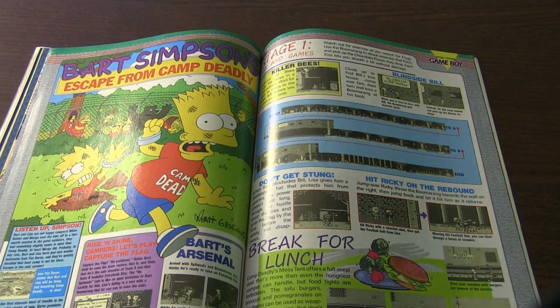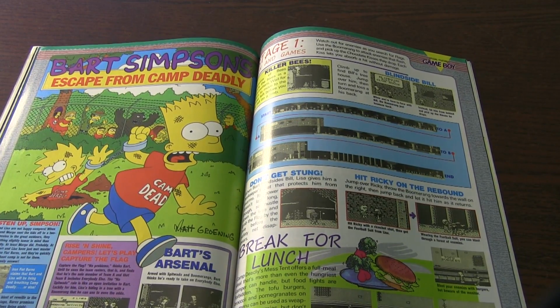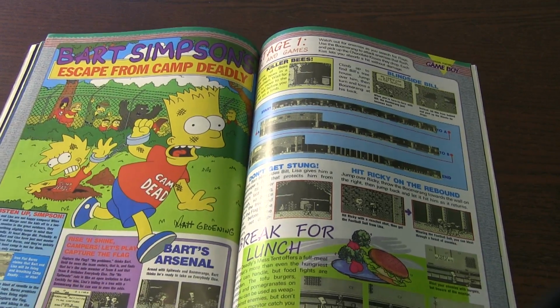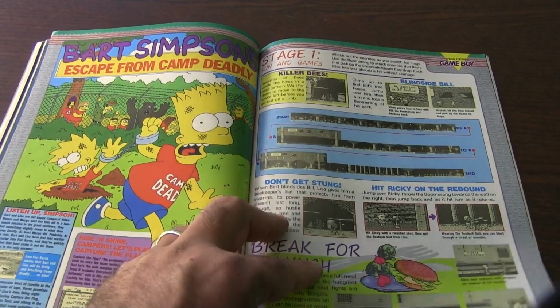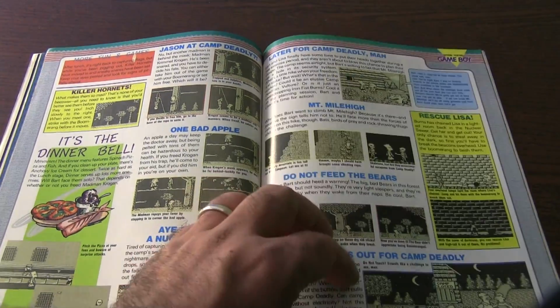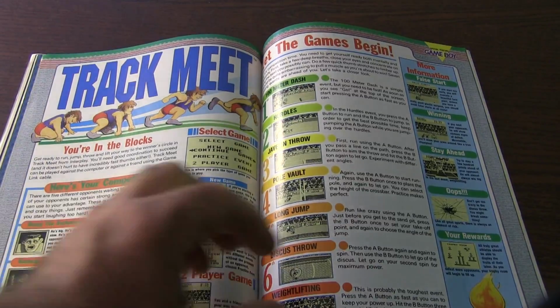Bart Simpson's Escape from Camp Deadly. This is a really challenging game as well. I think it was by Konami. Might be wrong. It was by Acclaim, actually. Different levels. Track Meet for the Game Boy.